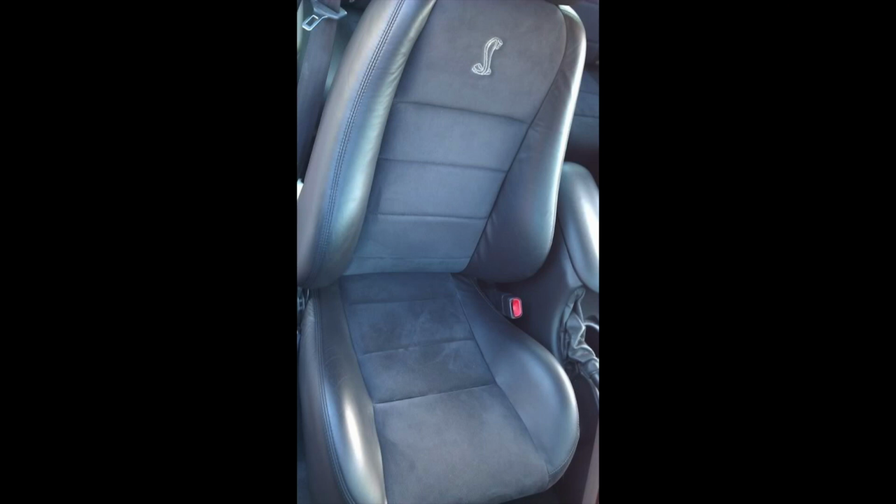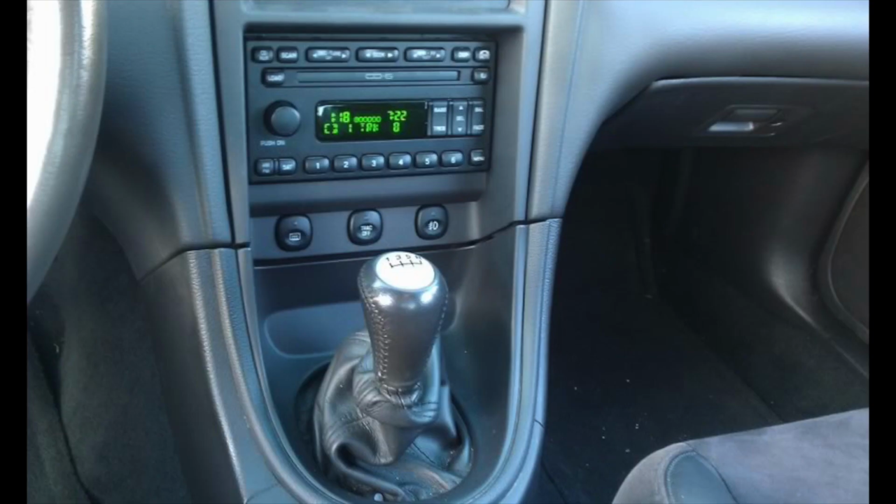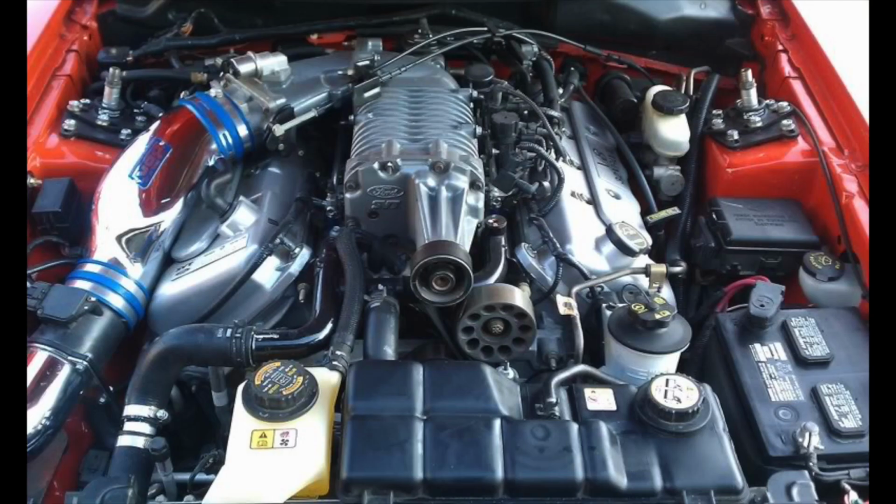The interior is beautiful. These seats are really nice. The car only had 13,000 miles on it, so you can see very low mileage, beautiful interior, Competition Orange. It had everything that I wanted in the car. The price was a little high at $28,000. The guy told me he'd do $26,000, and this was back in 2014, right before I bought the Competition Orange Cobra that I ended up with.